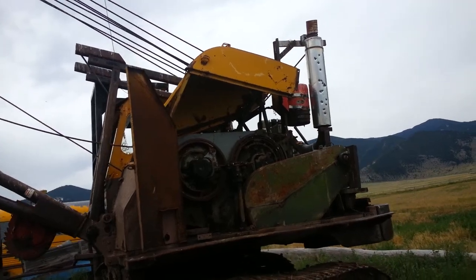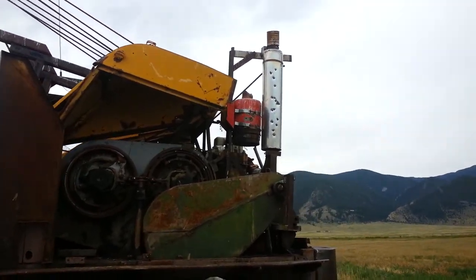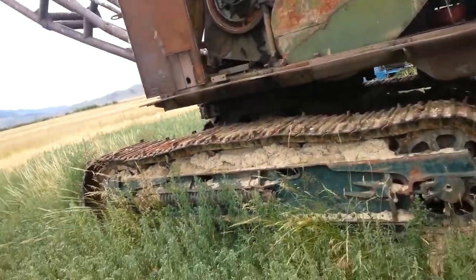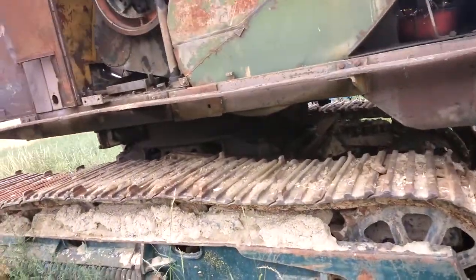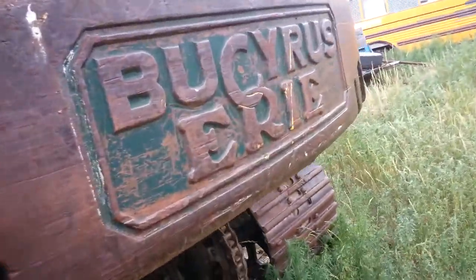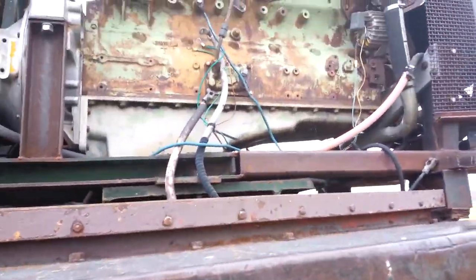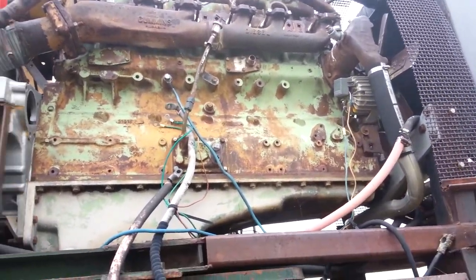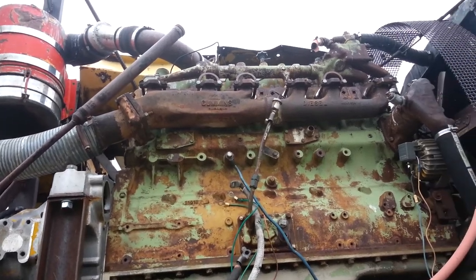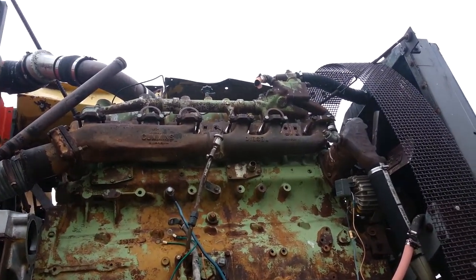It had a few bullet holes in it. I was trying to come up with a name on something. Huh. It's an Erie. Wow. Wow. Big Cummins diesel. Inline 6.